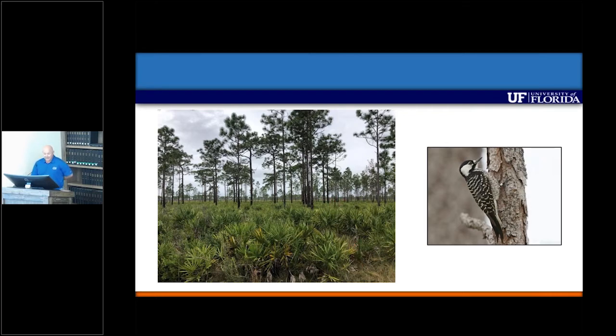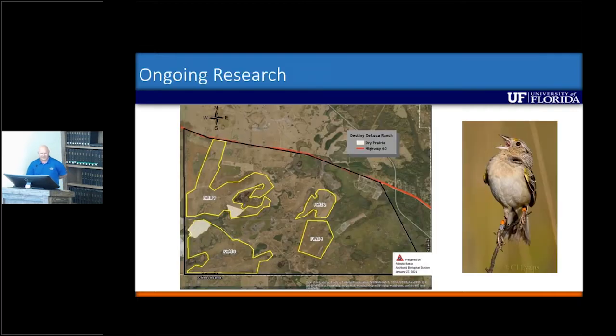The next species that's also endangered is the Florida Grasshopper Sparrow, and that's why I invited our guests today to talk about their project on the DeLuca Preserve that's been going on for the last 4 to 5 years. And I'm going to turn it over now to Dr. Bowman. Thank you, Brent.